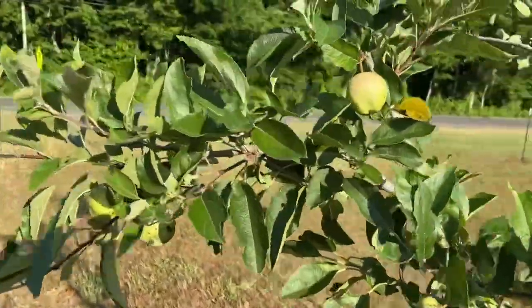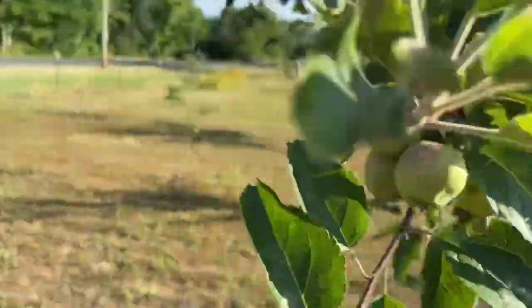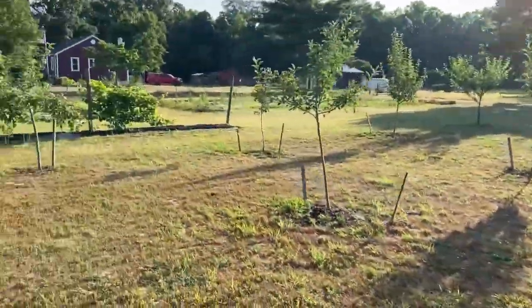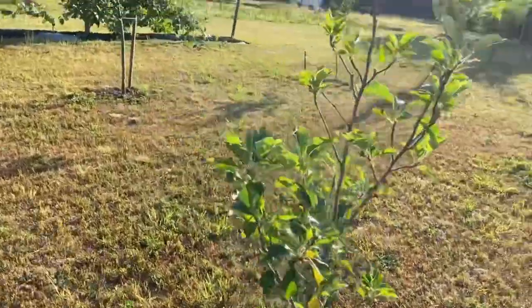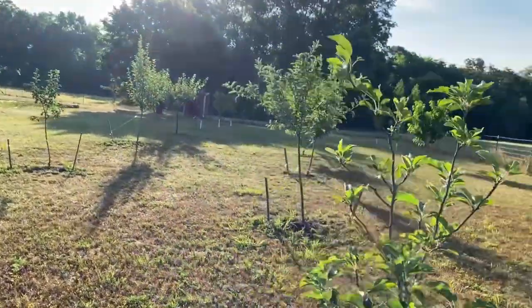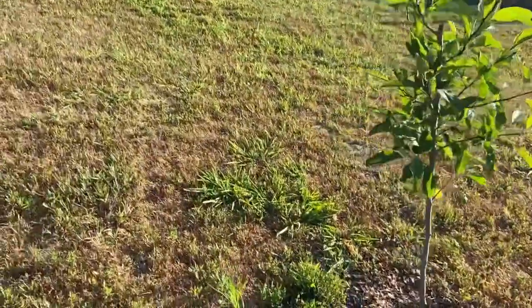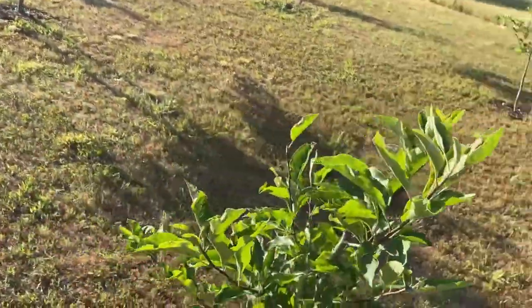But we like Fuji best, but we have Fuji, Golden Delicious, Honey Crisp, and I think that's it. I don't remember. This little guy is nothing. These we had gotten, I think we got them two or three years ago. Like, look, and they were sticks. So they're doing okay for being sticks, but they're kind of tiny.